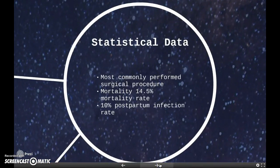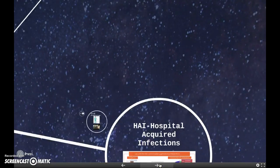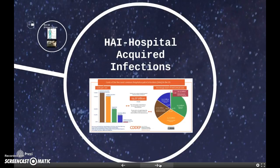As far as the data about C-section, it is the most commonly performed surgical procedure in the United States. It has a mortality ratio of 14.5% of deaths, and approximately 10% results in postpartum infection. What we can do as practitioners in labor and delivery is be very conscientious about your scrubbing and about hand washing, especially in between patients and before every procedure.